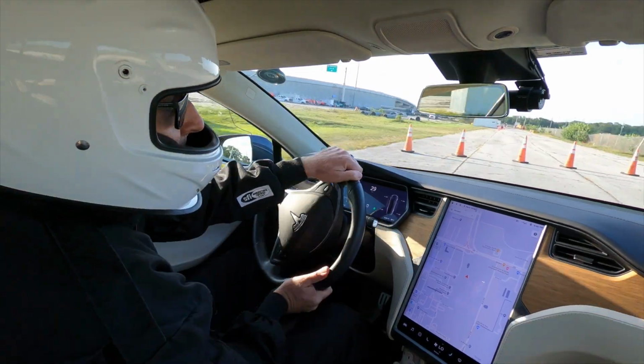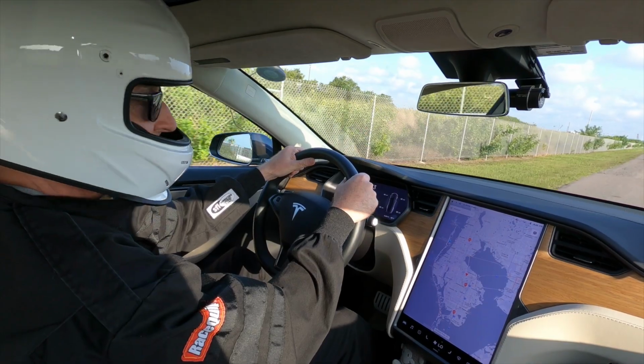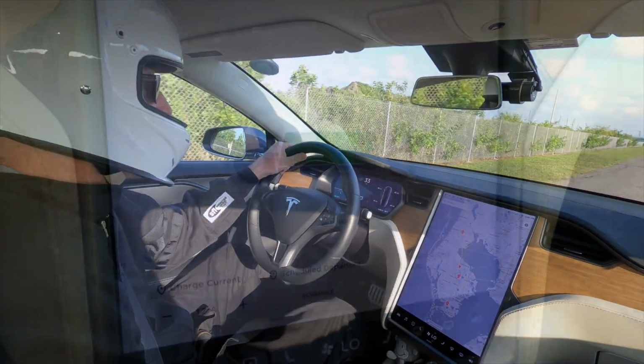Side view cam on that run, just the front and rear dash cams. That would have made for a good race. I'm not sure if you lifted the tires or not, but that was a fun run.